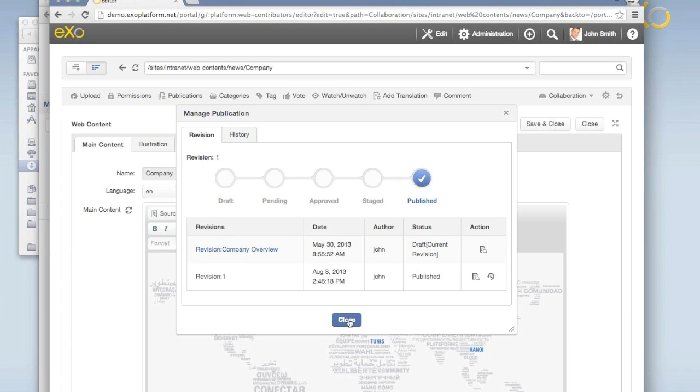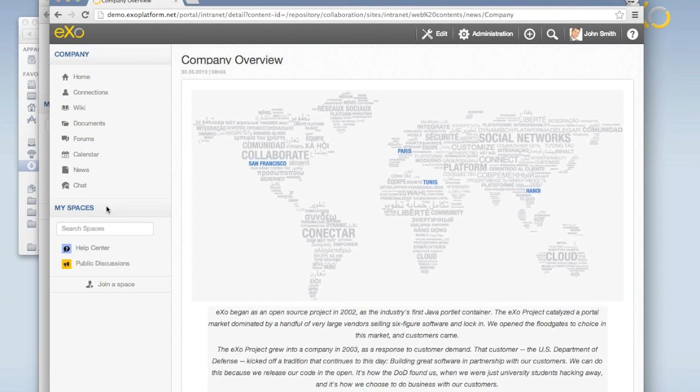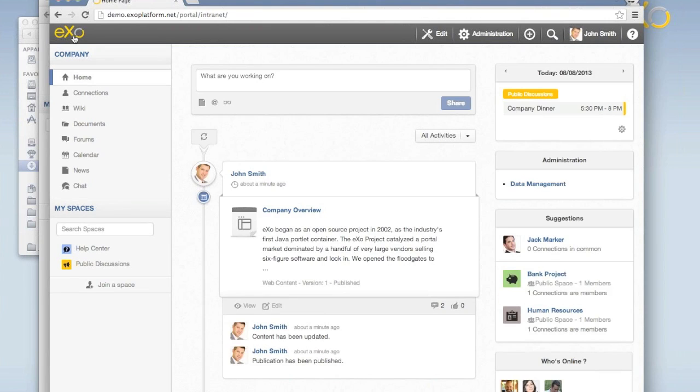I won't go into all the features. There are too many of them. But it's just to give you a general idea of the platform. So that was a quick look at the platform. So I think I will stop there.